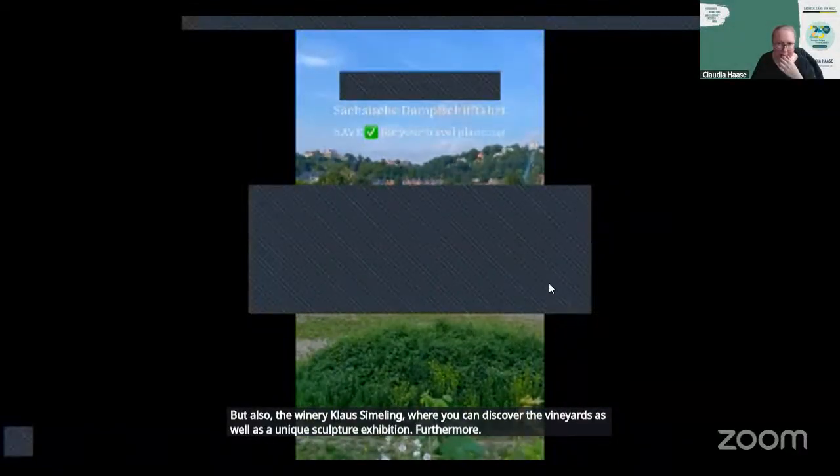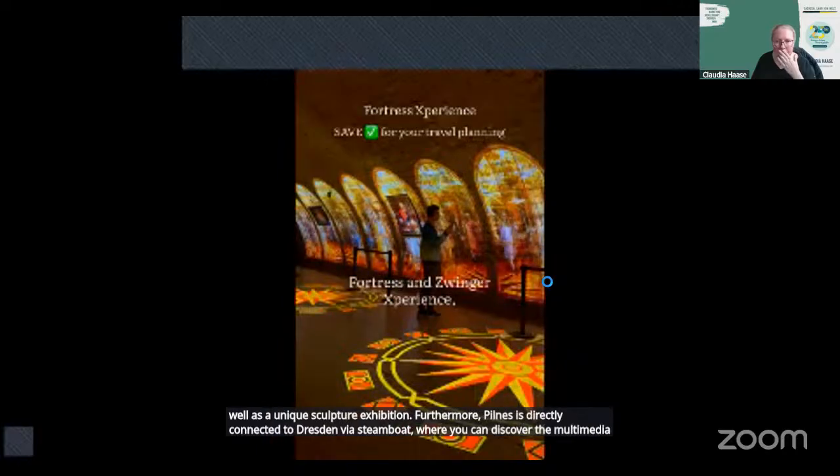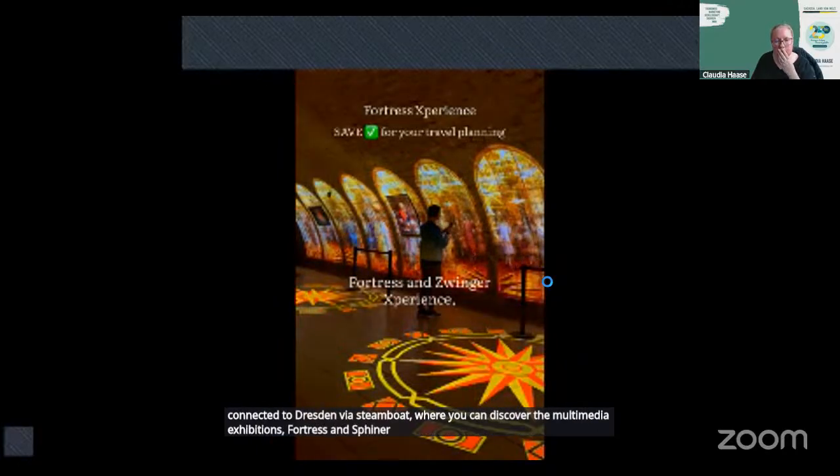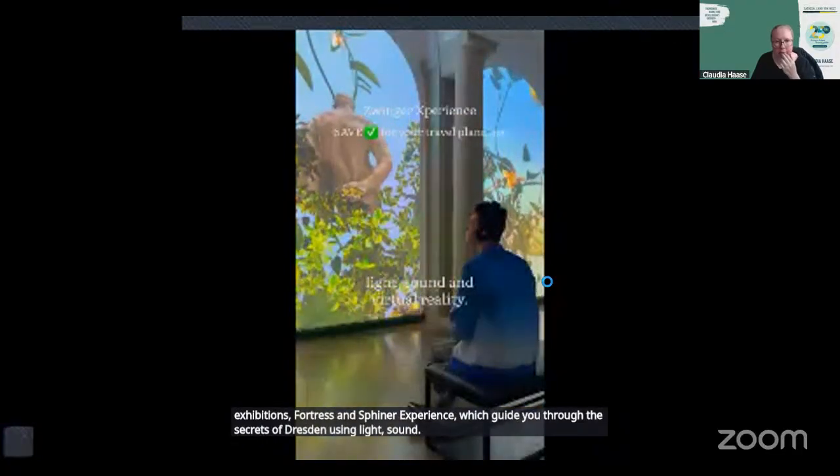Furthermore, Pillnitz is directly connected to Dresden via steamboat, where you can discover the multimedia exhibitions Fortress and Zwinger Experience, which guide you through the secrets of Dresden using light, sound, and virtual reality.